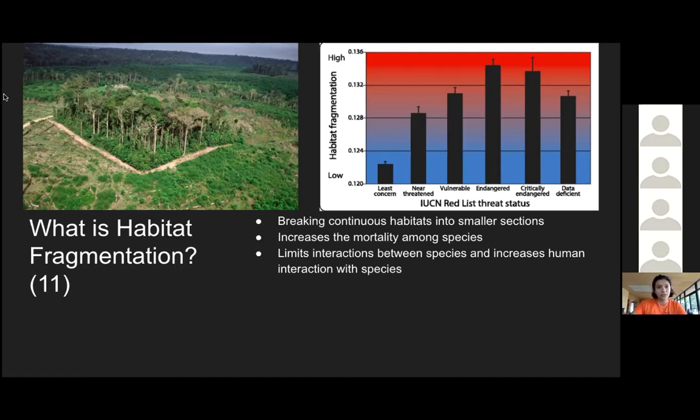So what do I mean by that? In this image, the individuals in this area are unable to interact with the individuals from this area over here, because you can see all of the habitat that's been destroyed. So they're less likely to walk from this area to this area, decreasing the number of mates available to them. Not only that, by adding paths and roads, they have a larger chance of interacting with humans. A lot of those interactions can be negative, like hunting or, again, being run over by cars.